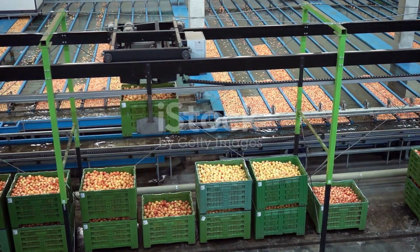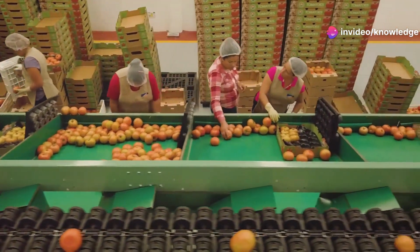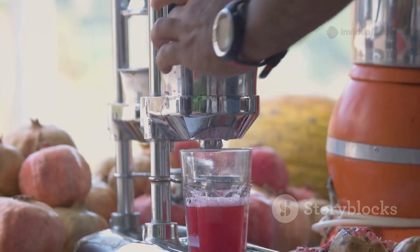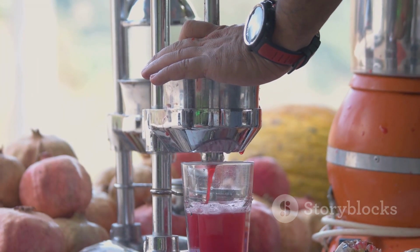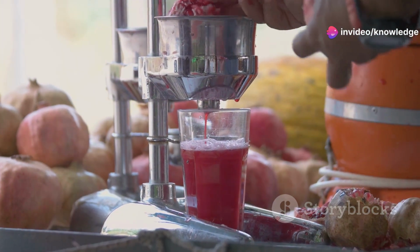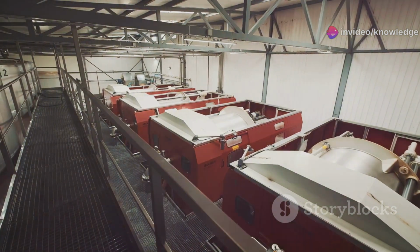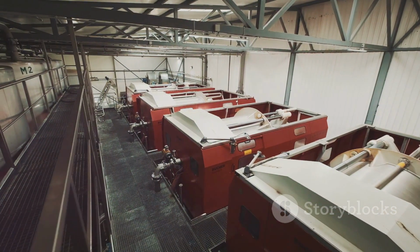Section 6. The heart of the matter: extracting liquid ruby. Now, for those pomegranates that don't quite make the cut for the fresh market, don't worry, they're not going to waste. Instead, they're destined for a different kind of stardom, transformation into that deliciously tart and antioxidant-rich pomegranate juice we all know and love. And just like every other step in the pomegranate journey, technology is playing a key role in maximizing efficiency and quality in the juicing process.